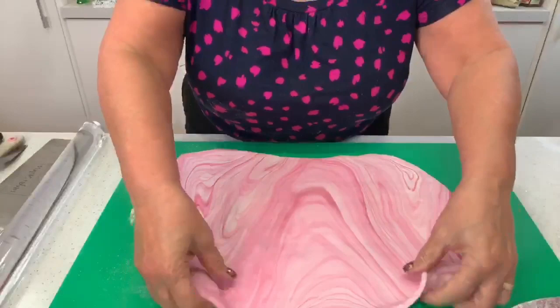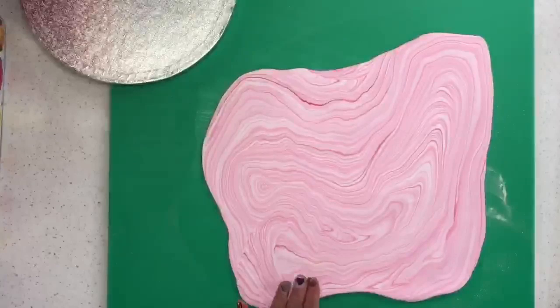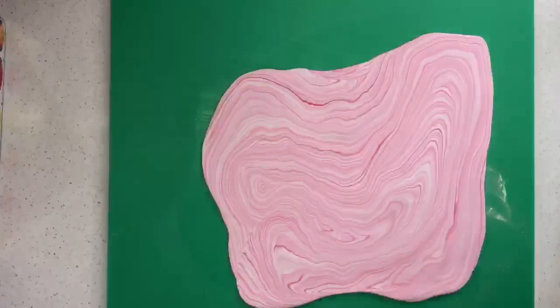Right, so they always do say as well, just check the other side, because you see the other side now has got an even better marbling effect than what the top did. So I'm going to use this part for the top of my cake. That's a nice thing, having the two options, isn't it?